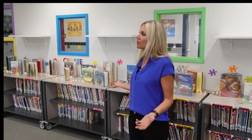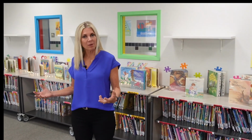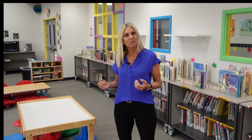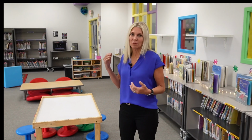So I'm here in our Makerspace room, and it's also our books, our library. So here at the primary school, we like to let them come and check out books. We have a rotation called Makerspace where they can learn and build and create and problem solve, all of those skills that they're going to have to have as they are growing up through school and into adulthood.